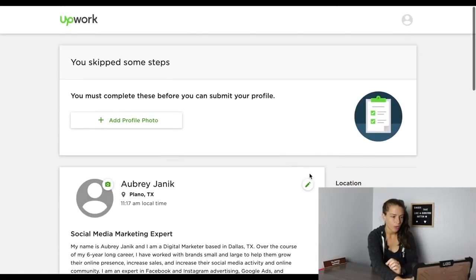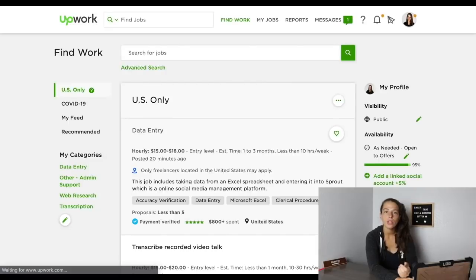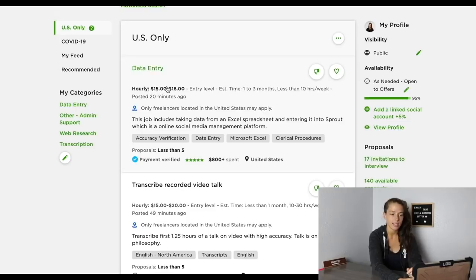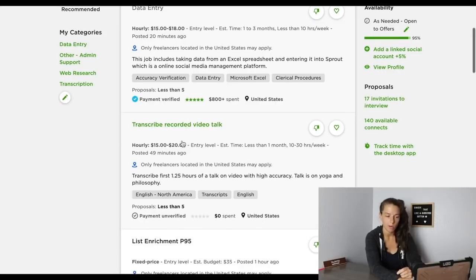So now let's go through and try to find a job to apply for. Once you start looking for jobs, you will find literally something for everyone. Like I said earlier, whenever I started Upwork, I did data entry. And so I would search data entry in the search bar, and you can see here that even today, it's something that automatically comes up. So data entry, hourly rate $15 to $18, entry level, estimated time 1 to 3 months, less than 10 hours a week. Transcribe recorded video talk, 15 to 20 hours, entry level, less than 1 month.